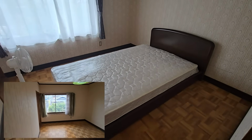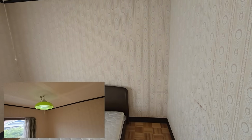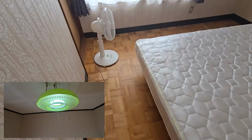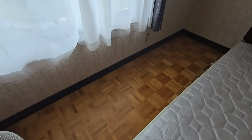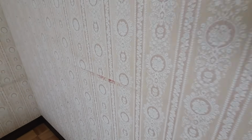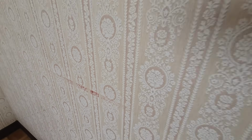This is another used bed I picked up. This flooring, once we cleaned it a bit, actually doesn't look too bad, so I'm probably going to leave that. My wife actually wants to keep this wallpaper. Can't really understand why, but I'll have to get some sort of piece of furniture to hide this mark here, which would have been caused by a piece of furniture.